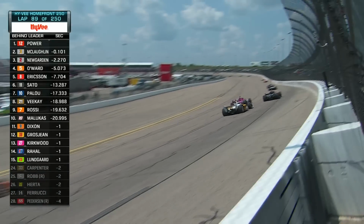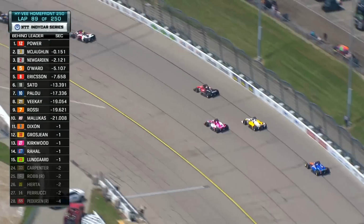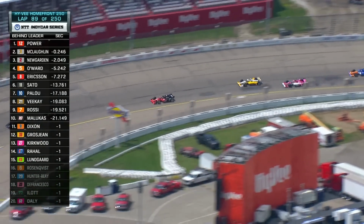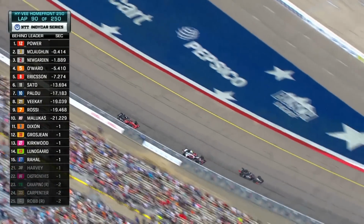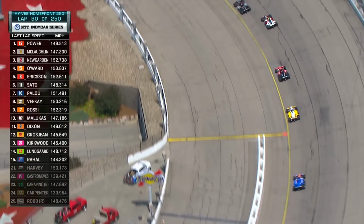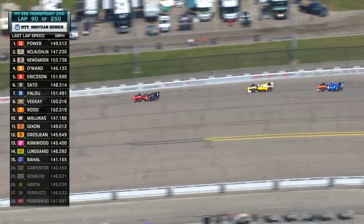Power goes high and rounds up Helio Castroneves. Castroneves was kind of sitting in the middle of lane 1 and 2 there. Power smartly went to the high side there, but again, every move he makes, McLaughlin's right in his wheel tracks, taking the spot as well. And Will Power working lap traffic here, using them as a pick sometimes. He knows where McLaughlin has to find clean air, so Power is going to pass and position his car to make it really difficult on the driver of the number 3.